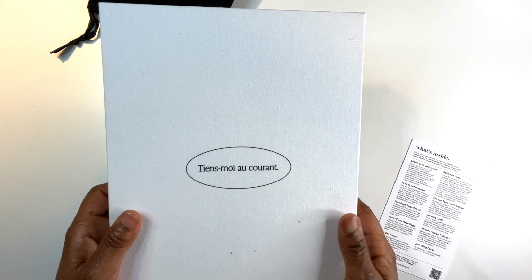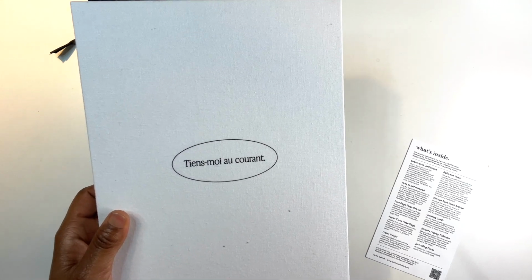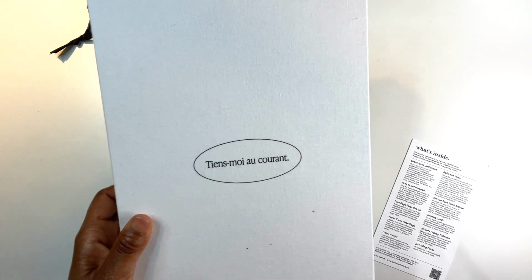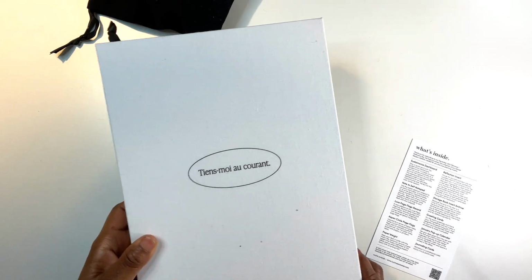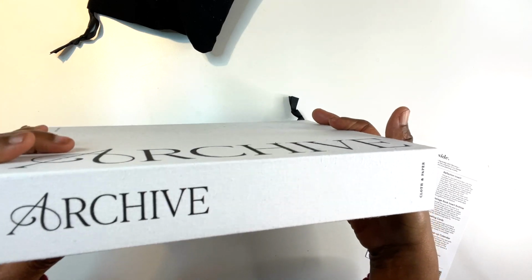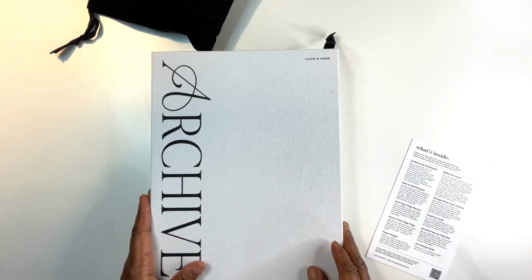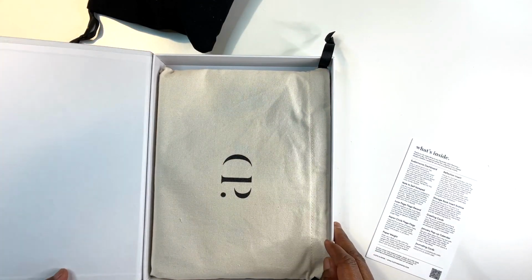So this is nice, they made it seem like it was just a large book. This says, oh no, let me not try to read that. I said I shouldn't try and I did, didn't I? All right, so this is really nice though. So this is Archive on the edge with Cloth and Paper. So let's open it up.